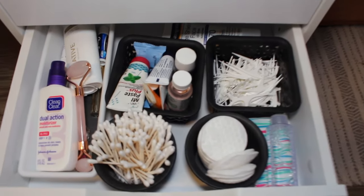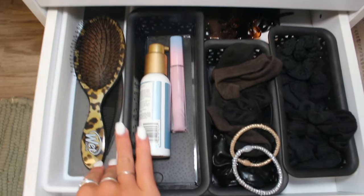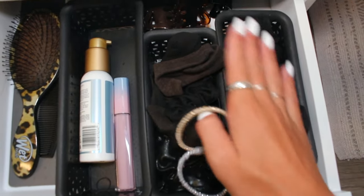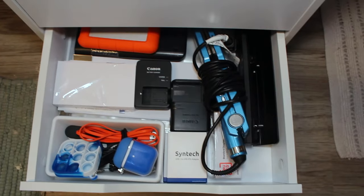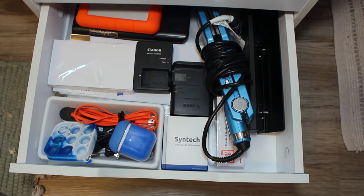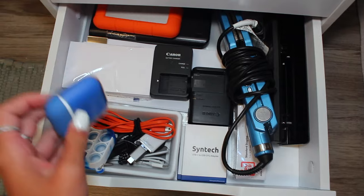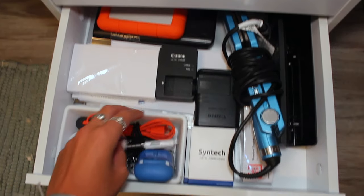This drawer is kind of random. I don't bring this stuff to the bathroom. It's just all of my hair stuff. I have my hairbrush, of course, my comb, some products for my hair, scrunchies, hair ties, hair clips, and headbands. The last drawer is kind of a random one, but I would not consider it a junk drawer, but it has more of the electronic stuff, like my AirPods, stuff for my computer, my speaker, and my camera.